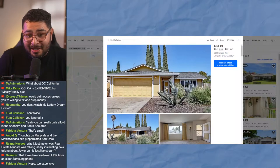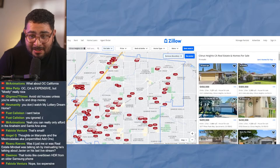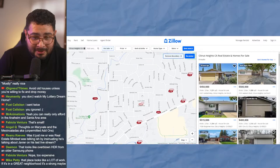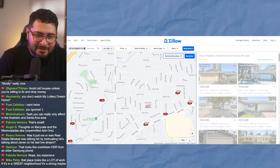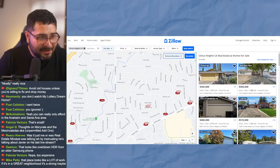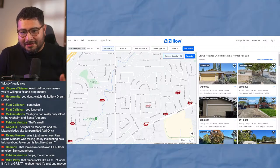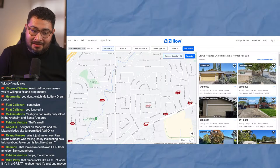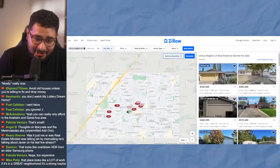I have no idea about the neighborhood. 450 does seem too high for this specific kind of house, but once again, I don't know the neighborhood. Around here, 480, 460, 500. I mean, it does look cheaper. So maybe some people are like, oh, it's too expensive, like Fabiola said right now. But we don't know. It's all perspective. It all depends on where you're looking. There are specific pockets where 450 is cheap, and specific pockets where 450 is way overpriced. This may be really underpriced. I'm not here to judge you on where you live.